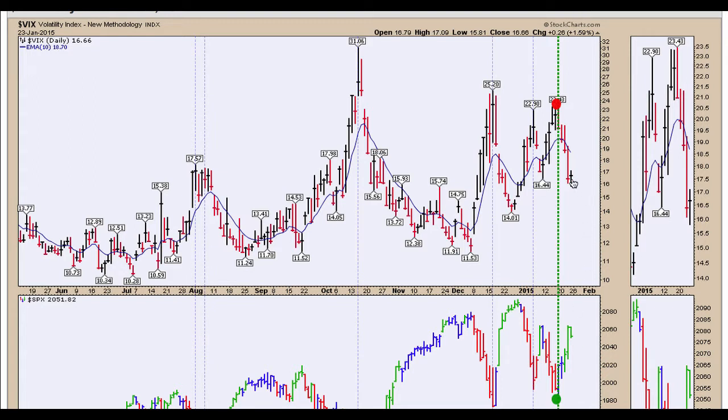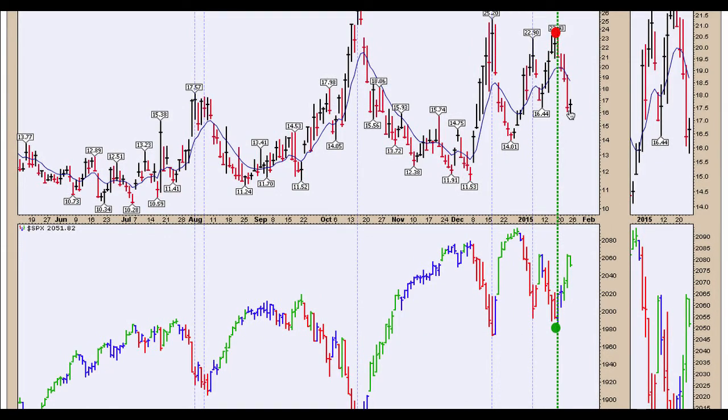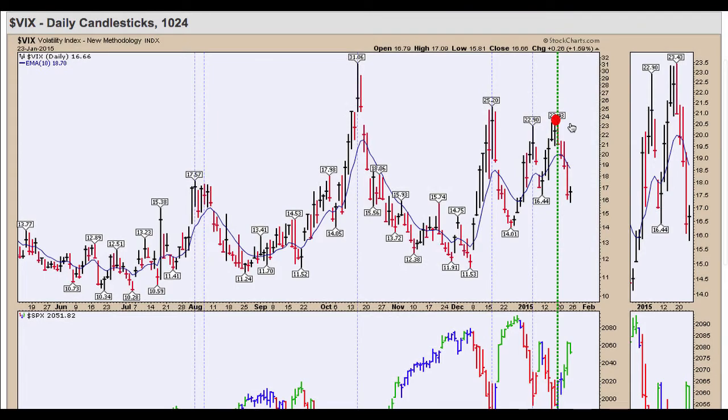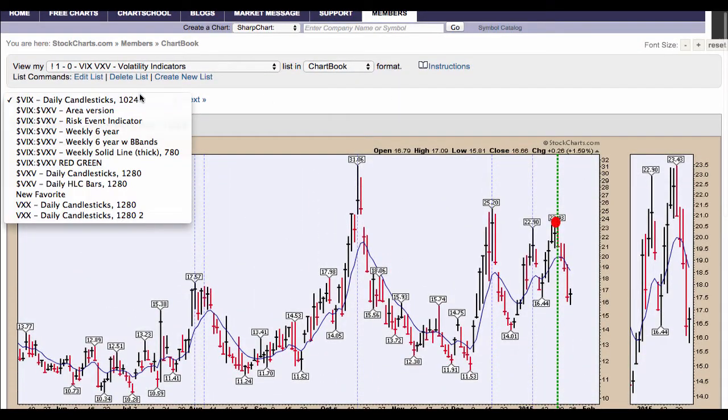Now, we note a little bit of firming on Friday. However, the trend is down. You can note the moving average, the 10 period, is starting to point down, and we'll be watching this indicator for direction going into the week as this trades off the recent highs.